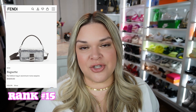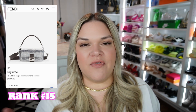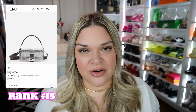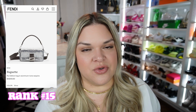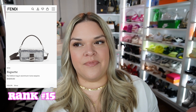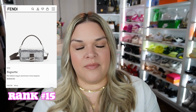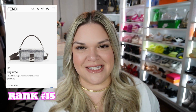So slot 15, I put the aluminum square sequins baguette. This has 12,600 sequins. I actually like this matte aluminum finish colorway, but there are so many other amazing colorful sequin bags from Fendi that makes this one just not my first choice. I still love the square sequin, and I like this color, but if I were to buy a sequin bag from Fendi, it wouldn't be this silver one. So again, I don't hate it. It just pushes it down the list.